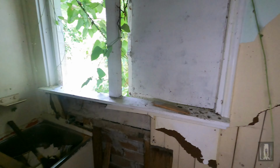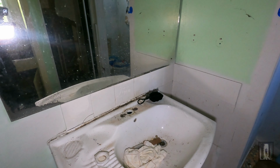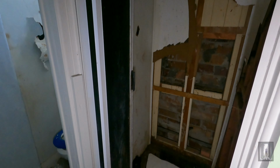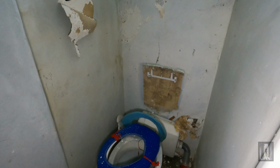What are these? Packets and packets of Asian masks. Interesting. And what do we have in here? This last room, I believe, is downstairs. This is laundry. And here, the bathroom sink. Head covered there. Shower, toilet, systems come off the wall.